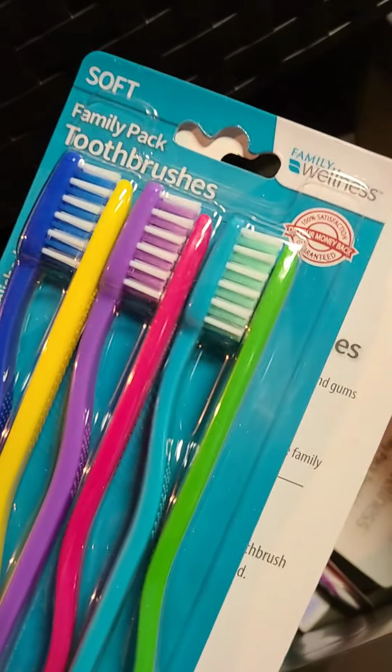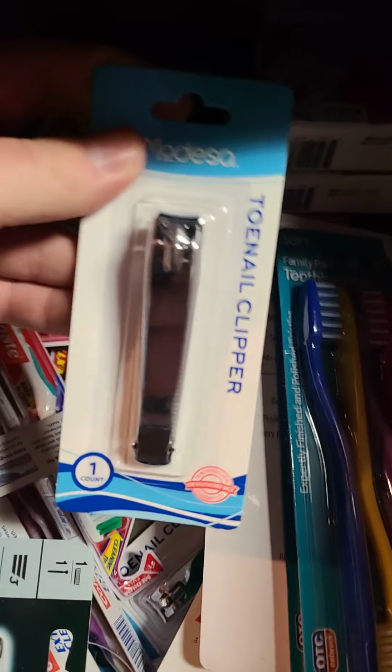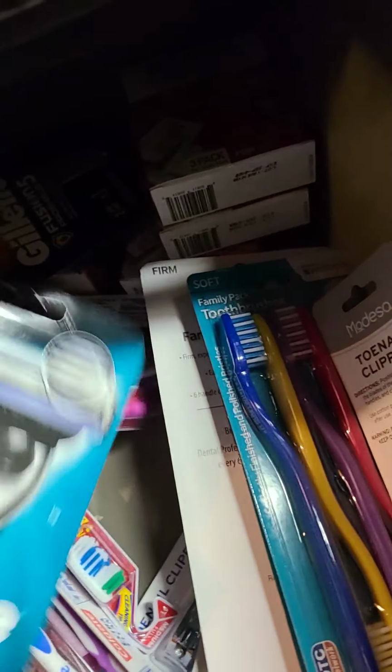And then I just have some assorted toothbrushes. I'm going to go through and organize all this too. These are $1. Can never have enough toothbrushes. I have a lot of those. Keep nail clippers. Go through and organize this. It's driving me nuts that it's a mess. Assorted razors that I use, disposable ones I have somewhere.